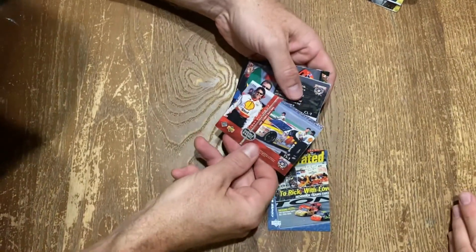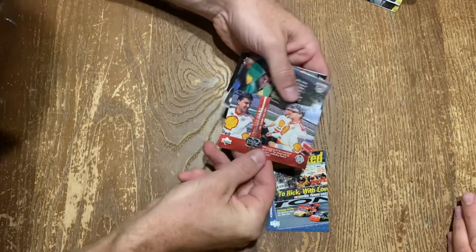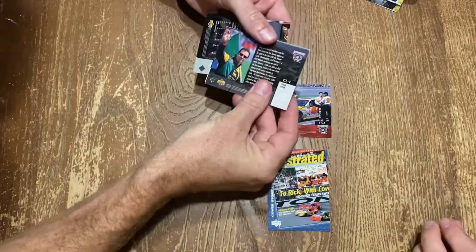What do we have? Oh, that is a young Tony Stewart, I think. Ooh, yeah, it is. Nice. What's on the other side? There you go. I think that's the card. But yeah, you're holding it right, so that's good. Hold it like that, yeah. All right, flip it. I like the slow roll.